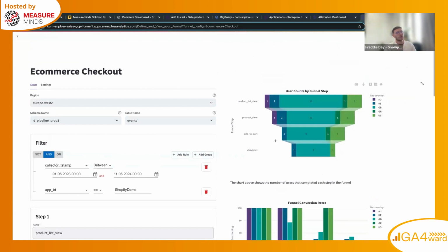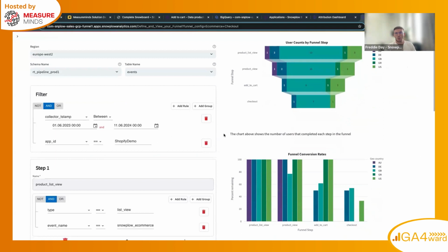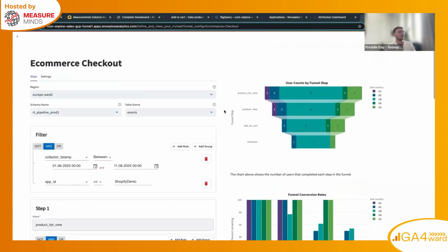I can further filter that based upon geographical country here, meaning that I can get a good understanding of drop-offs across different regions as well. What you can also do here is you could look to perform A/B tests. So you could look at how one funnel might be performing compared to another, if you've done some experimentation, for example, or you could also equally look to understand the propensity for a user to purchase a product, depending on which channel or campaign their session started on. So all of that feature and functionality can be built into the funnel here.